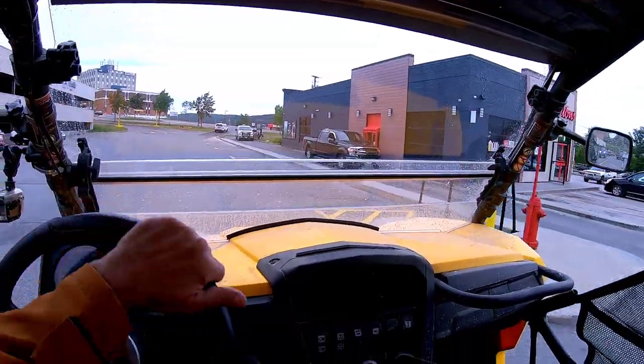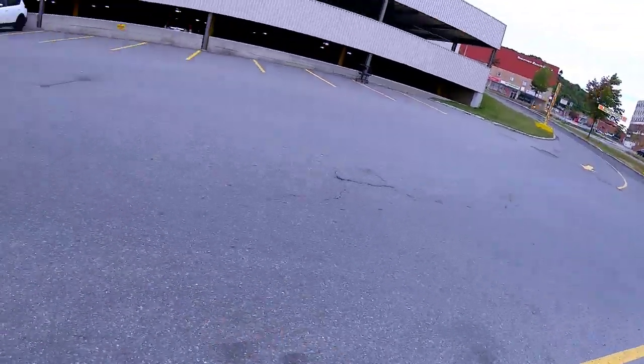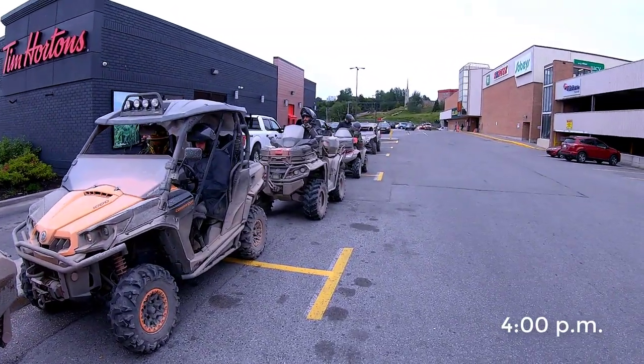We saw Tim Hortons on our route, so of course we had to stop and go in for a coffee before we finished our day and made it to the hotel. That's cool, huh?